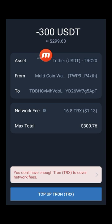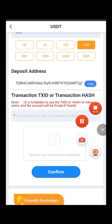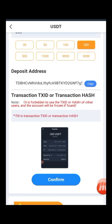Now let's go back to the casino here. Take a screenshot here. So let's go back to the website. After going back to the website, you can see upload the profile here, upload the screenshot. You can see upload the screenshots here now. You can see the confirm option, confirm, and then the deposit is successful.